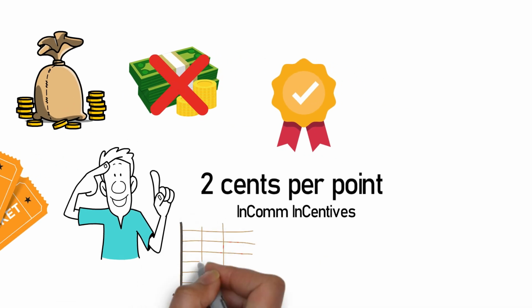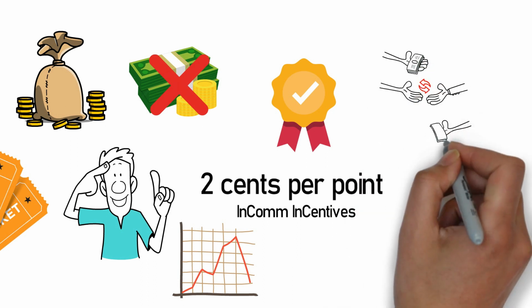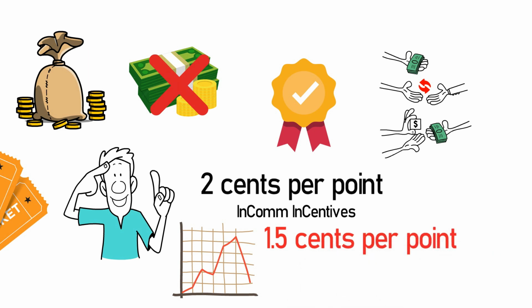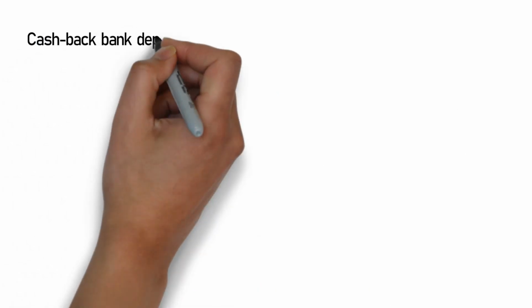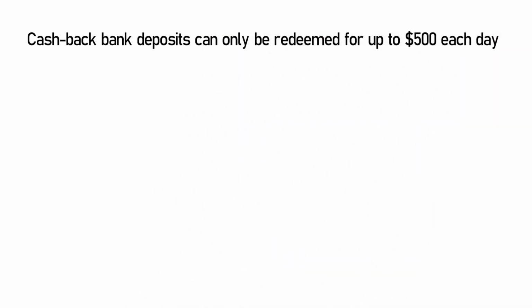Other options provide a lower value for your points and include cashback in the form of a direct deposit to a US bank account or a statement credit at a rate of 1.5 cents per point, hotel and car rentals at a value determined at the time of booking, and gift card or merchandise redemptions that vary depending on your gift card or merchandise choice. Cashback bank deposits can only be redeemed for up to $500 each day.